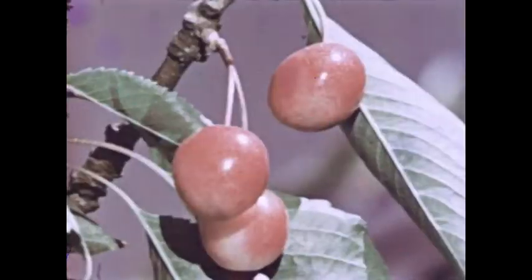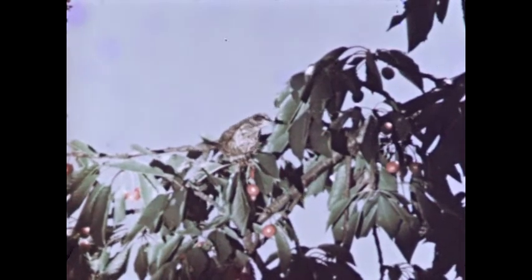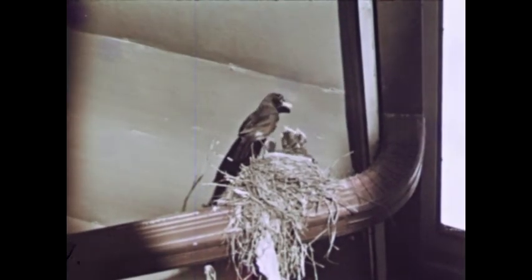It was early summer now. The robins were enjoying a favorite food, ripe cherries. And while the young robins were learning to eat cherries, Mr. and Mrs. Robin were taking care of their second family. Like the first family, these youngsters grew and grew as the days went by.